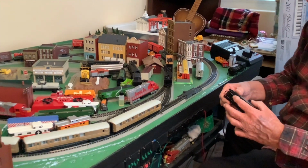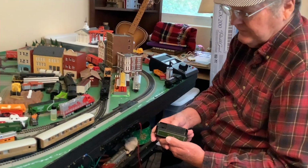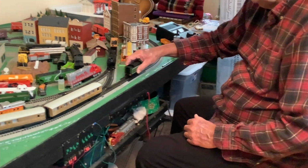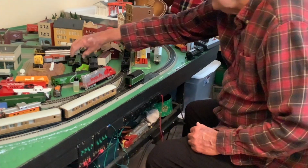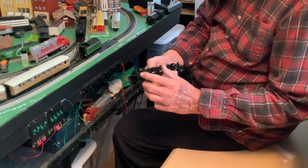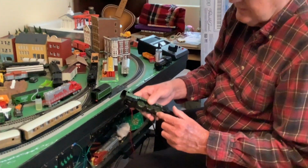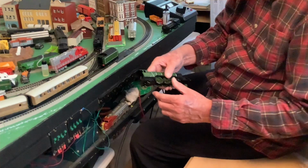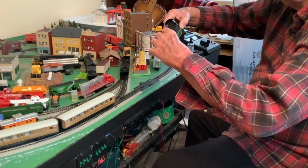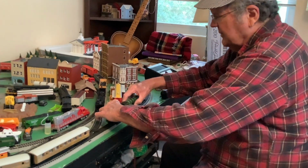Here's the tender, 8 wheels, LNER, water tank, a coal load. It's pretty heavy, little drawbar. And then we have the locomotive, which is a 462 Pacific. Lots of valve gear and everything on it. Here's the brake hanger right here and right here. Beautiful locomotive. Well done, Hornby. Looks like you can couple it real close too, but I'm not going to do that.